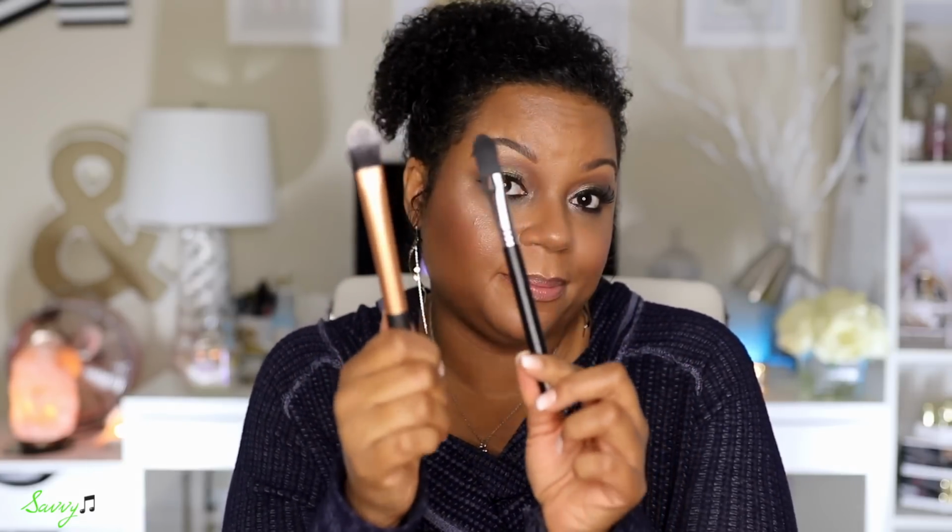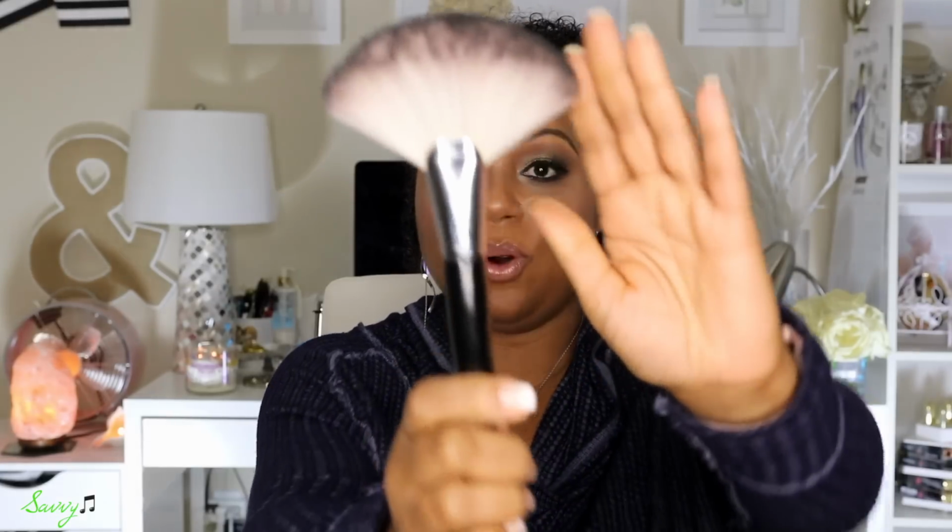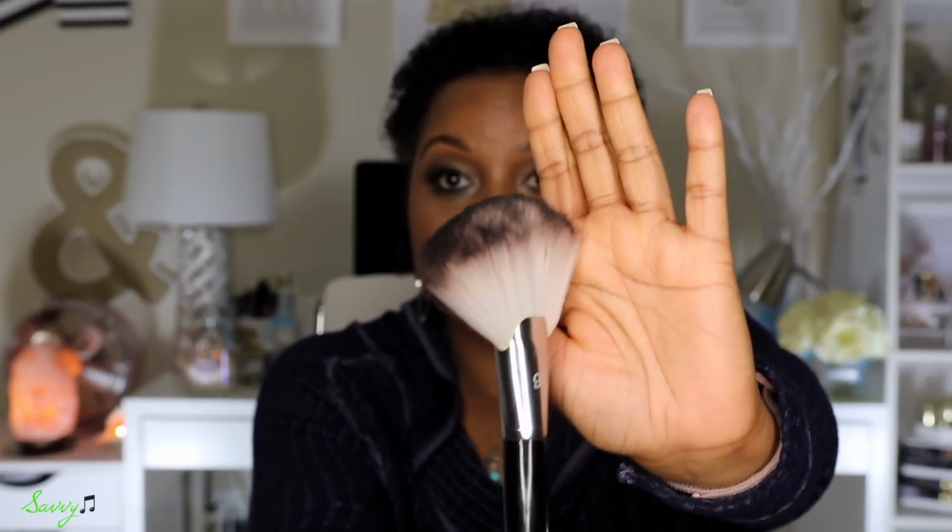This is my backup. When I'm ready to dust off my powder, I like to use this 92 fan brush. This is a Pro Featherweight fan brush by Sephora, and I purchased it to apply bronzer because I'd heard someone say it was really good for bronzer. And I don't know if I have ever used it for that because it's so light and fluffy.